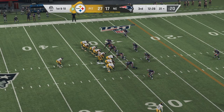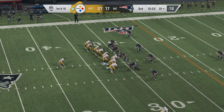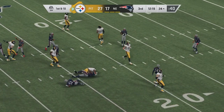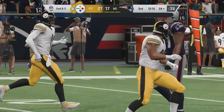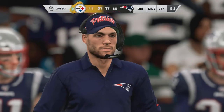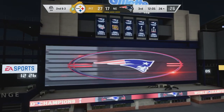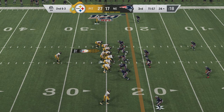Line of scrimmage, the 31 now on first and 10. They'll run here with Connor. It's a 7-yard carry to set them up with a 2nd and 3. Well, no matter how they phrase it, staying on schedule, staying ahead of the sticks, whatever you want to call it, 7 yards on first down, that fits the bill. So they'll come up after the gain of 7 on a 2nd and 3.